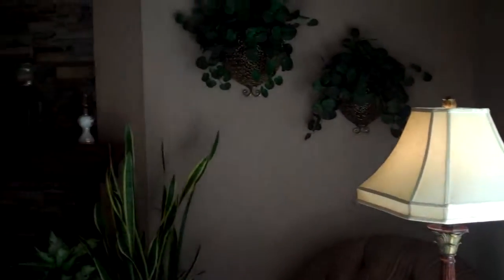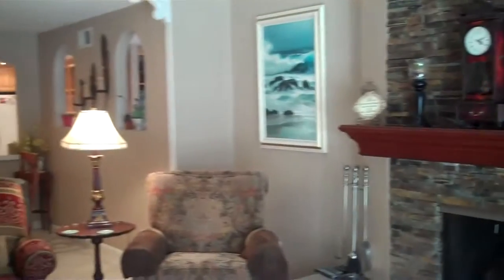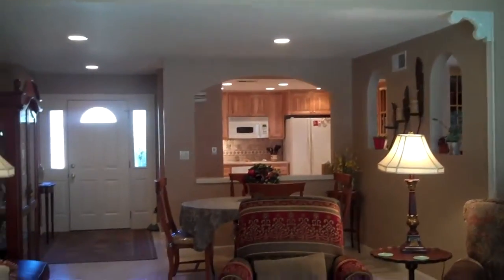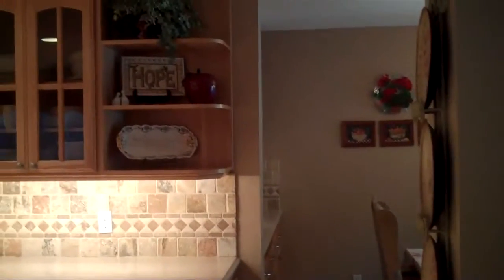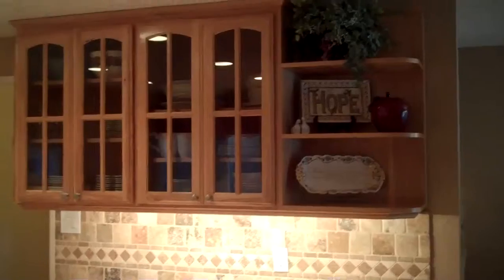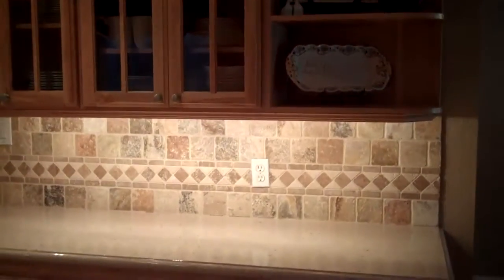Here's a view from the other side of the living room. Recessed lighting, eat-in area, entryway and kitchen. If you're looking for an upgraded kitchen, you found it. This kitchen has been completely remodeled with natural hickory cabinets, tile backsplash, granite countertops, pull-out cabinets. It is gorgeous.